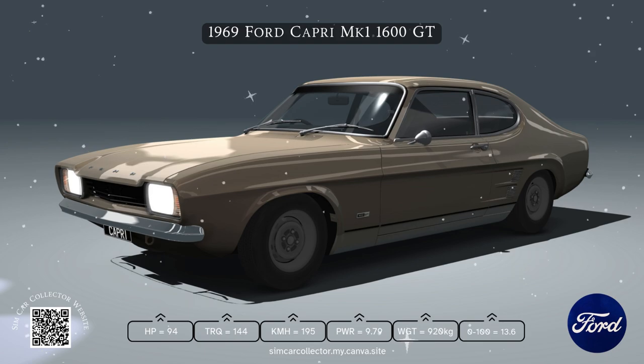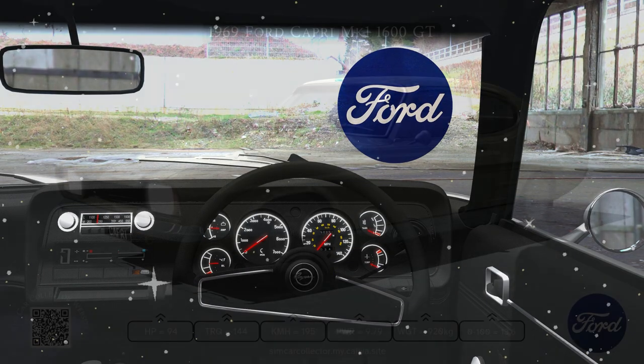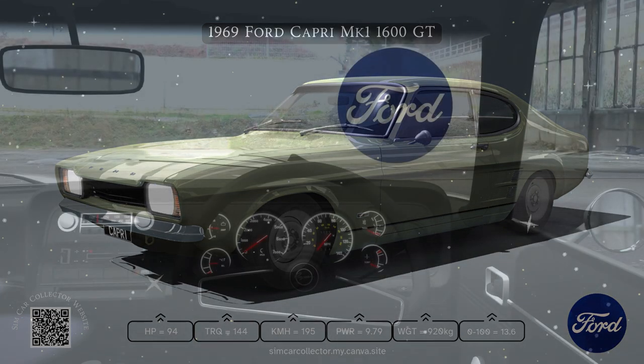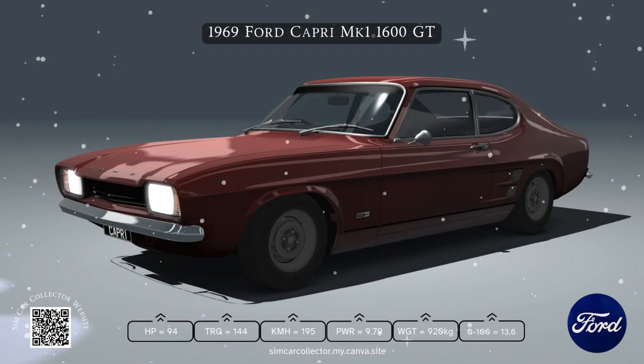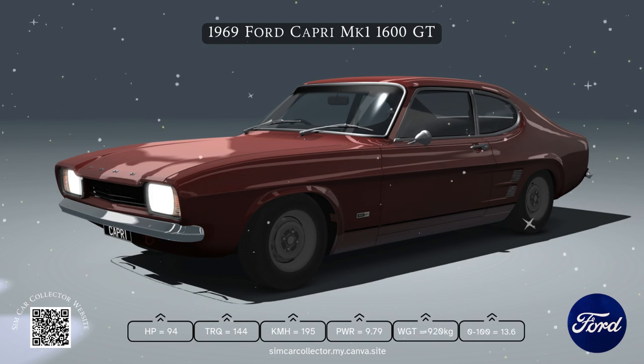Exactly. And I think that's a big part of why it was so successful. Over 374,000 Mk1 Capris were produced. Wow. That's a lot of Capris. It is. And it shows you how much it resonated with people. And honestly, you can still see its influence today. A lot of modern cars have kind of adopted that same philosophy, you know, compact, sporty, fun, affordable. Those are still winning qualities. Absolutely. They knew what they were doing over there at Ford.